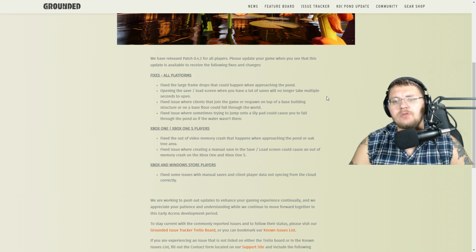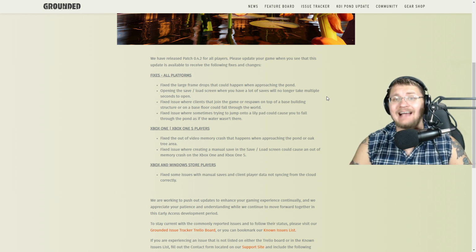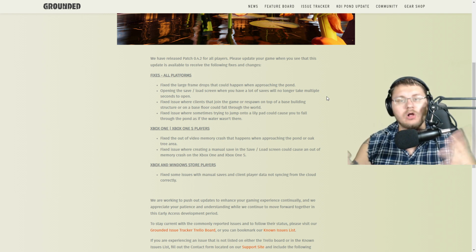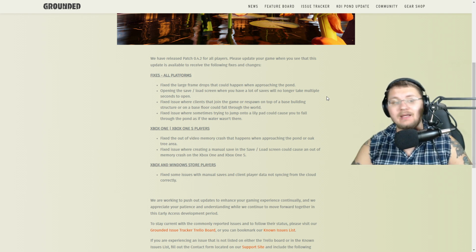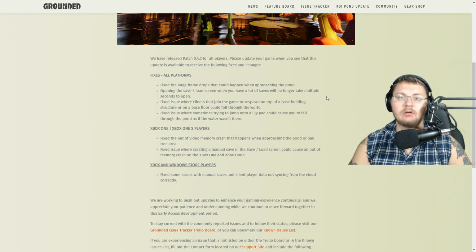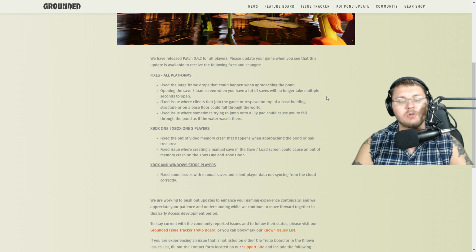Okay, so then we're going to go on to the third thing here. It says fixed issue where clients that join the game will respawn on top of a base building structure or on a base floor could fall through the world. I had this happen a lot. A lot of times people will say, well, all you got to do if you start falling to the ground is just jump and you'll be fine. But if you die, you just got to go get your backpack. And it's like, yes, I know, and it's not that big of a deal, but at the end of the day, it was kind of annoying, especially if you've just joined in, you're ready to go, or you're setting up for a stream or something like that. You join into somebody's game and you fall to the planet. First thing you do is you die. It's like, oh, come on. So then you got to get all your stuff.